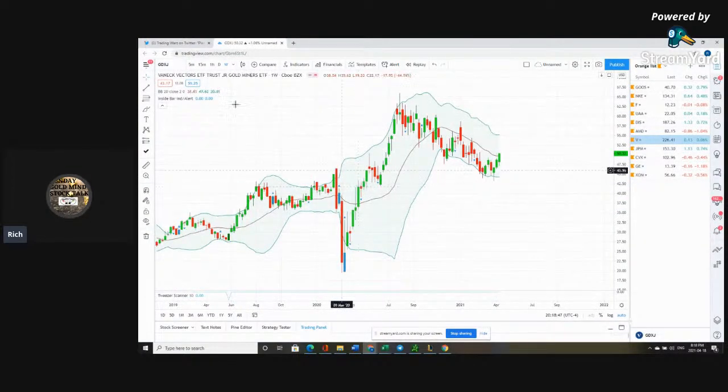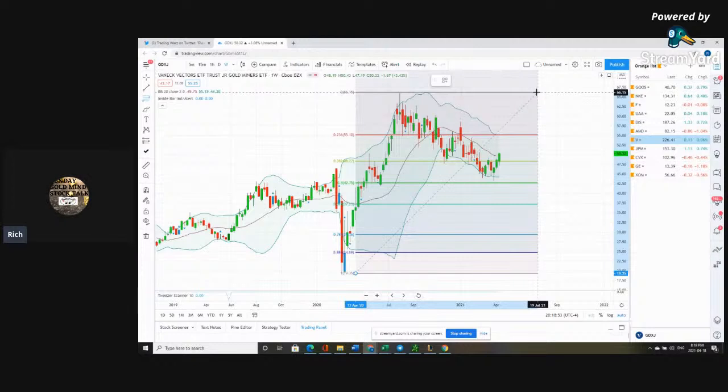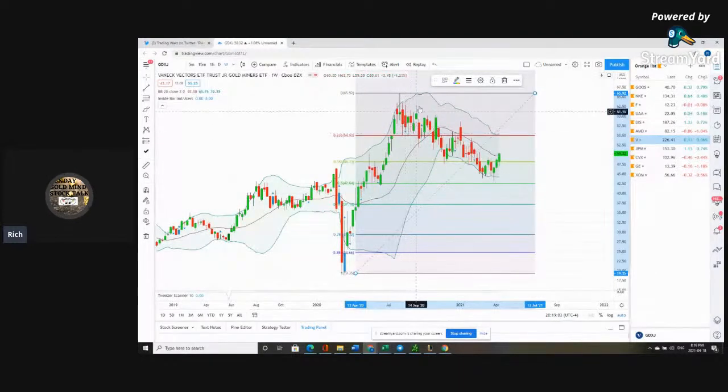GDXJ, those are gold miners. That's on a fib. Let's see what it is. Low to high. Oh my God, am I that accurate? Yeah, I am. Right there. Look at that. Right on the 50 again. So guys, look at the fibs. We come to the 236, we bounce. We come to the 382, we bounce. We come to the 50, we bounce. It's that simple. Have a plan and trade it.